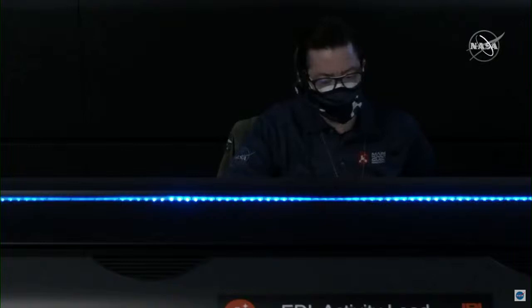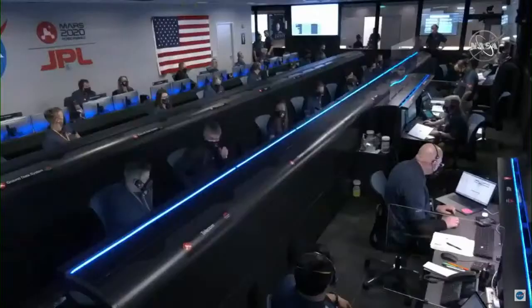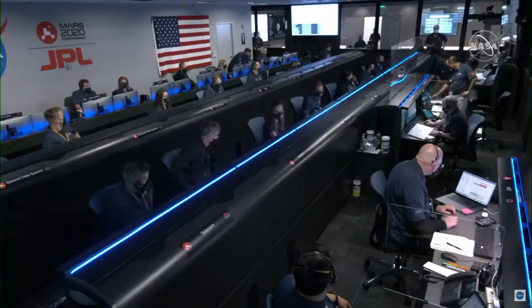So we'll go ahead and eject those masses when we get a trigger from the GNC system telling us that we're at the appropriate range to the target to do so. As soon as we deploy those, we will no longer have a CG offset, and we'll be ready to deploy the parachute 17 seconds later.